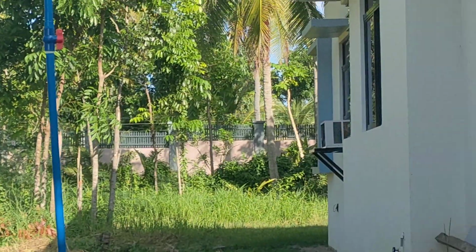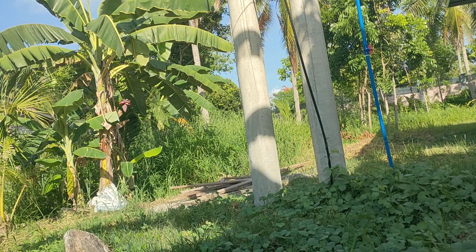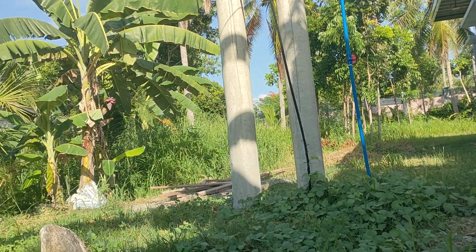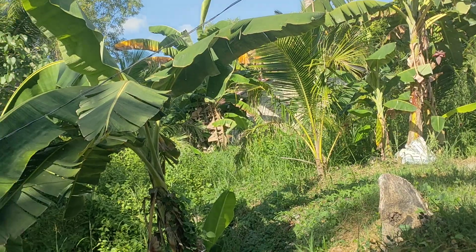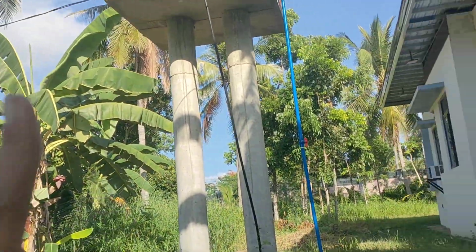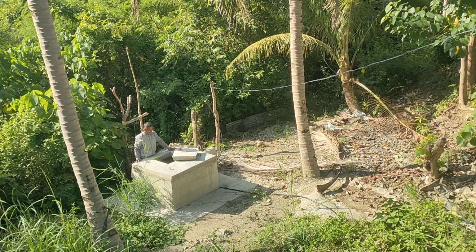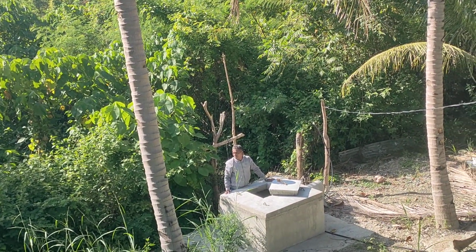Yeah. And this house, the price of this house is 3.8 million. The land is 2,900 square meters. It's very nice and very wide and it already has a deep well and a tank, already water, and this is a 3.8 million pesos price. And it's a clean title.